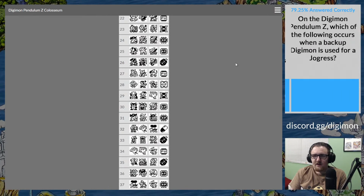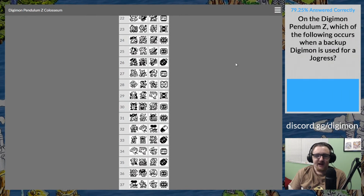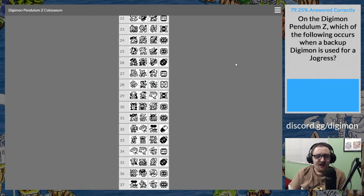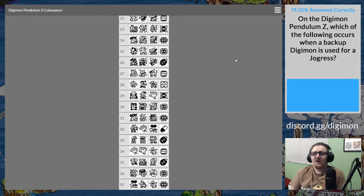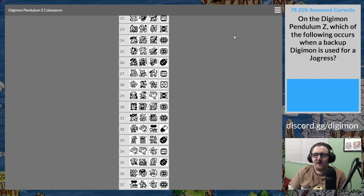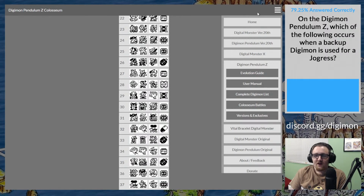All right, so next one. Okay, so we've dropped below the 80% threshold. Only 79.25% of people got this one correct. On to Digimon Pendulum Z, which of the following occurs when a Digimon is used for a Jogress?